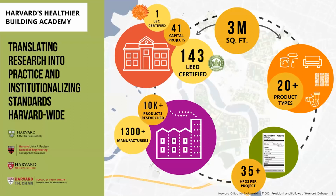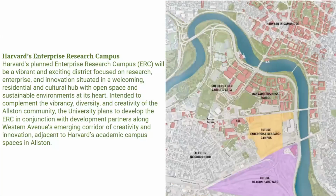A major part of this project was also the integration of healthier materials, and I'll talk about that a little more when I talk about the certification of the project. Overall, Harvard was one of the earliest adopters of LEED certification. I believe we have the most LEED certified projects of any institution in the world. This project is LEED Platinum. And we have gone a bit past that, looking at other potential certification programs that I'll tell you about. Also, just some background about this building itself.